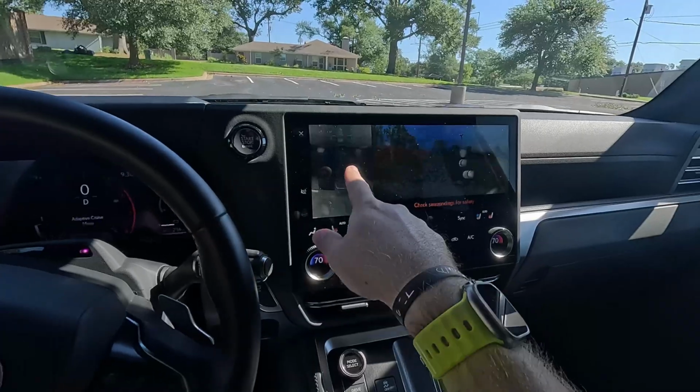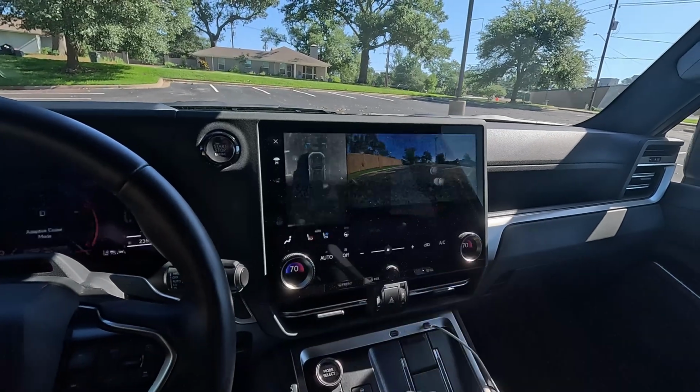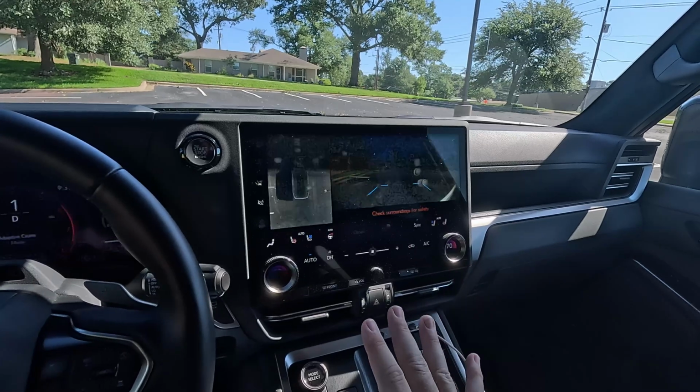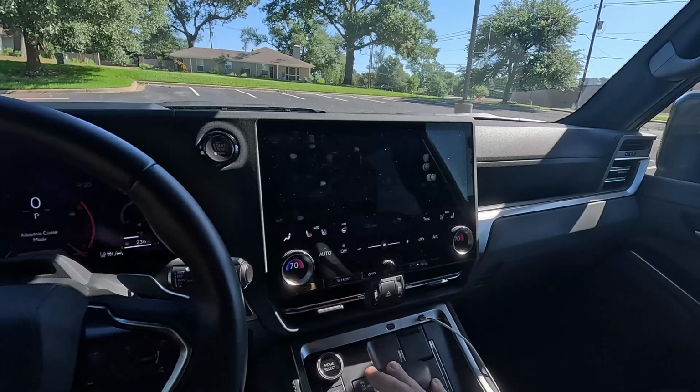Full 360 cameras on this with Toyota Lexus's invisible car technology, where the cameras remember what you drove over, and on the bird's eye view, it makes your car look invisible. Which really comes in handy, believe it or not, parking in our garage. We have 2 single doors, and I really like it for parking in our garage. It is a tight squeeze, but I had no problems.